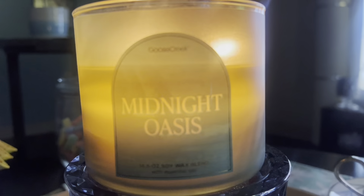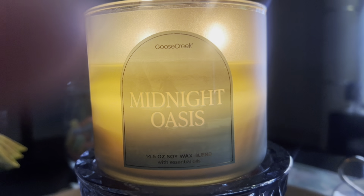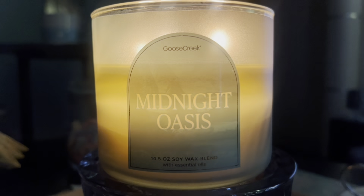And I think I enjoyed smelling this one more when it was burning than on cold. I think that this opened up quite a bit more when it was burning. On cold, I'm mostly just getting that top lavender note. But when it was burning, it came across as a lot more balanced.